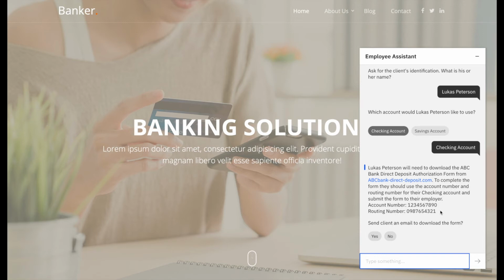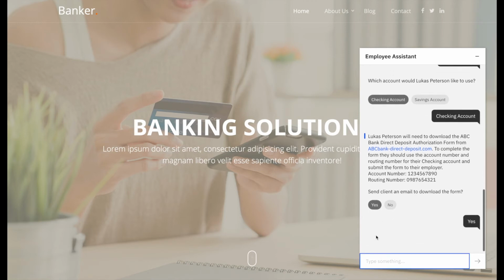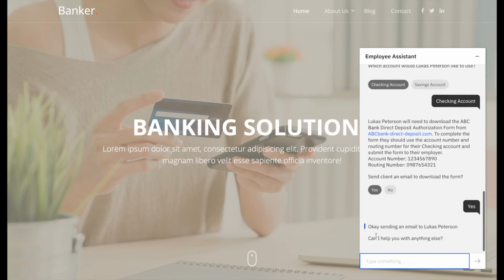And I might jot this down for the client, but there also is an option to send the client an email with this information. Would they like to do so? I'll answer yes. And in addition to backend databases and applications, Watson Assistant easily integrates with CRM systems. So in this case, if we had the email on file, I can easily send that email out.